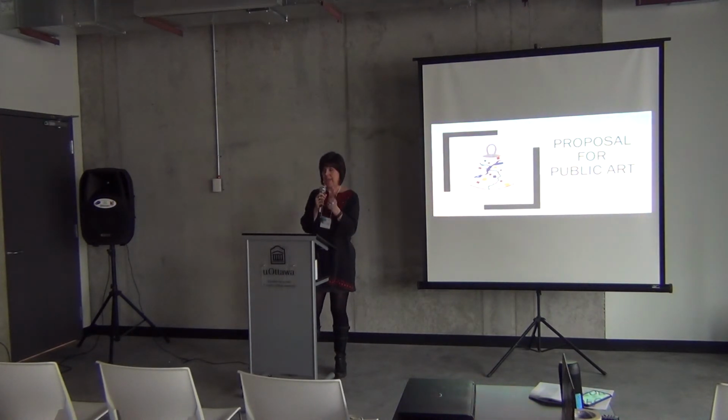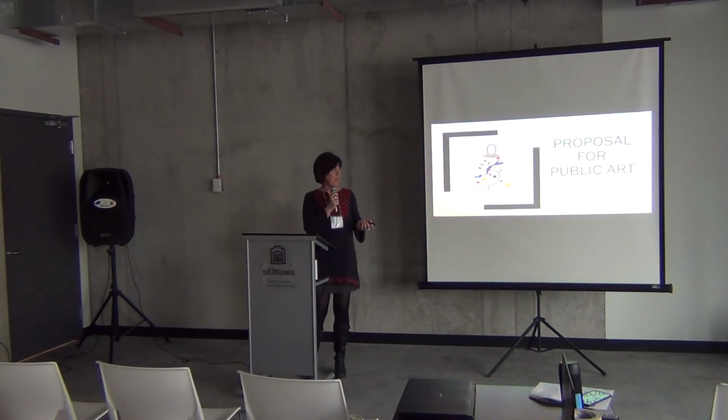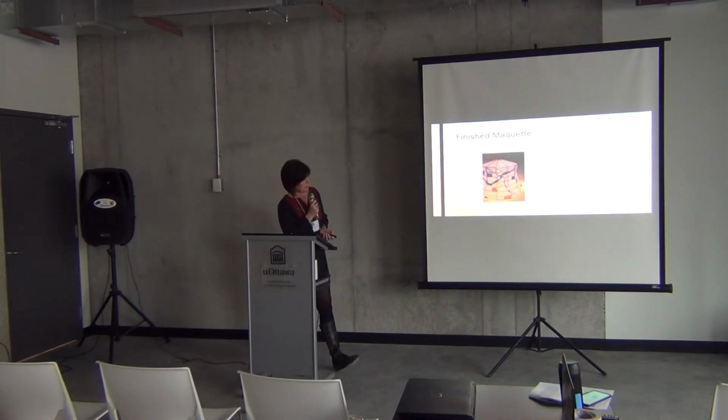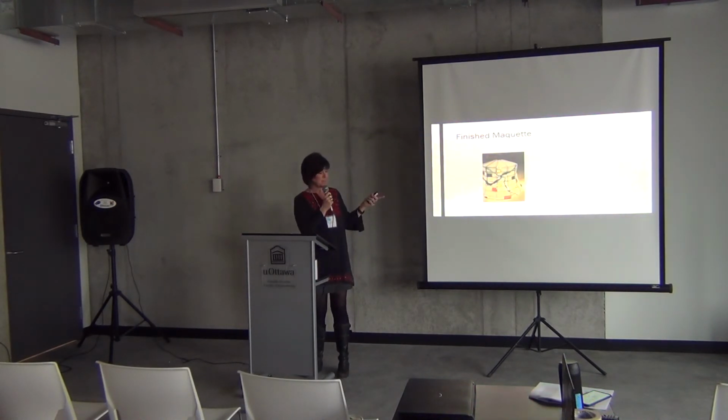It's a public art proposal that I can't mention yet because it's still in process. They're a little bit delayed in their announcement. But the bell that's sitting on the table there is the maquette. I'm not sure if that's going to rotate at all by itself. It should be video, but in any event, you get the idea.